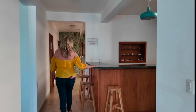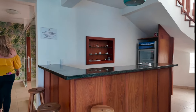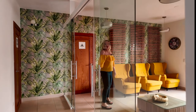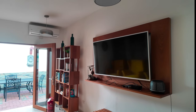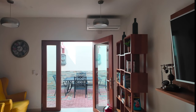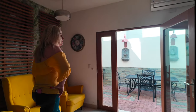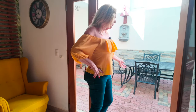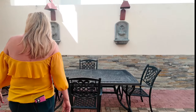They have a little juice bar area. They have a sitting area here where you can watch TV. For example, if you have people come over and you don't want everybody to be in the apartment, you can go to the office and talk to the manager there to see if you can just hang out here, because this is really nice. And they even have a little outdoor terrace with a barbecue area, which is really nice.